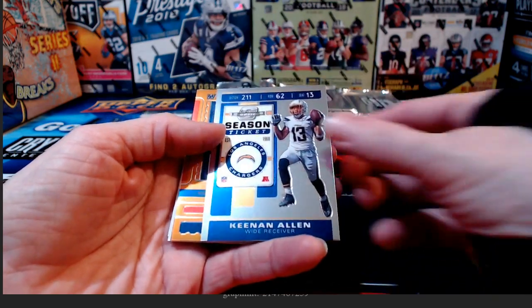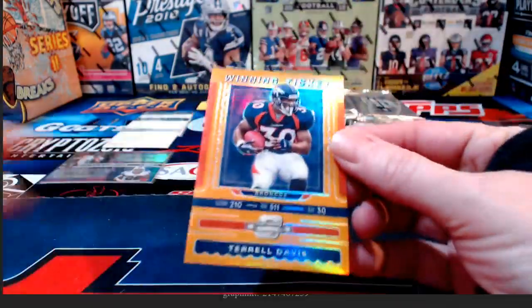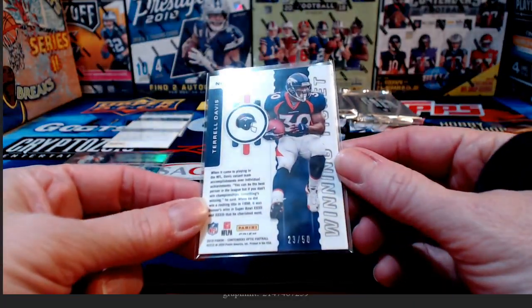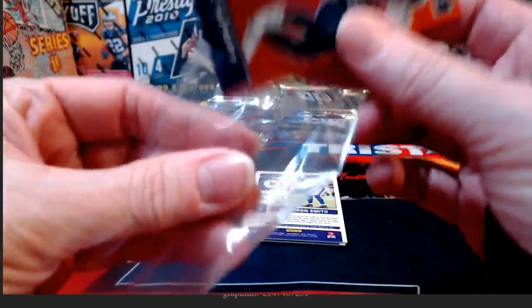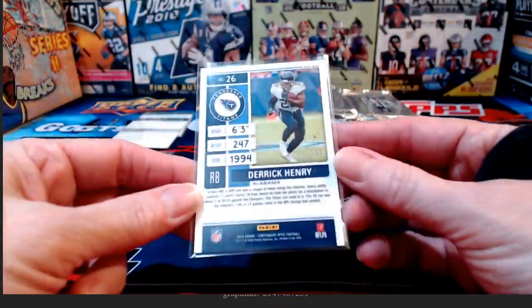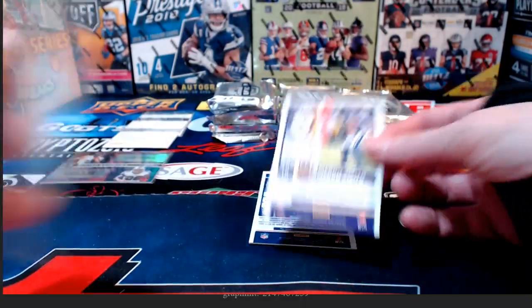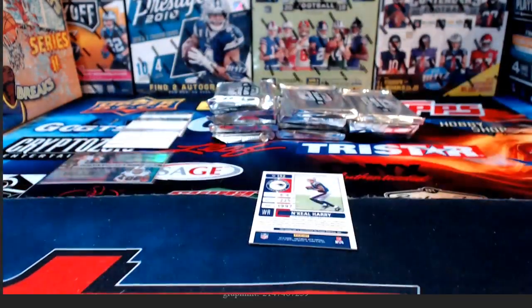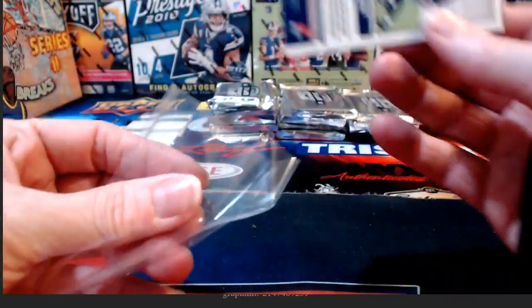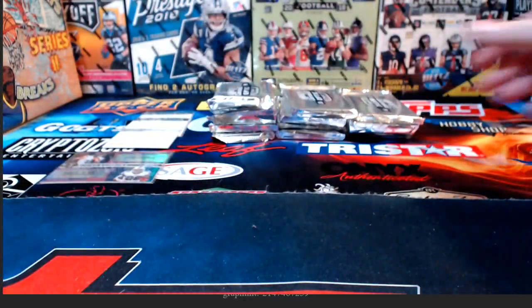Michael Thomas again for the Saints. Keenan Allen for the Chargers, our 2 base cards. And right on cue, here comes a Bronco, as Terrell Davis numbered to 50. And then we've got little Derrick Henry, the man, the myth, the legend for the Tennessee Titans to 199. Cameron Smith, Vikings, base rookie ticket. And N'Keal Harry for the Patriots, which is another base rookie ticket autograph.